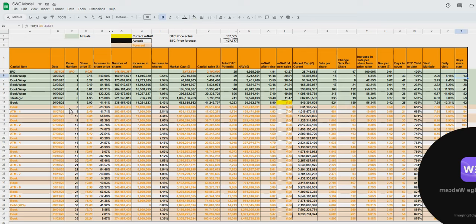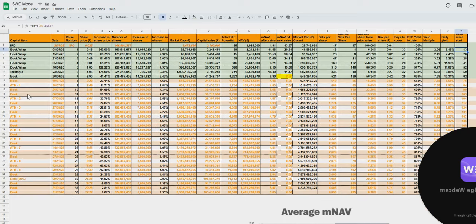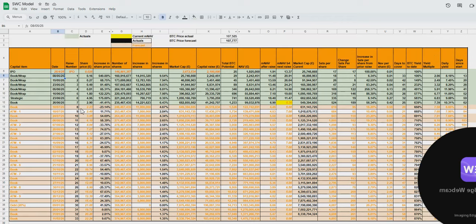Okay, so those are all the columns. What I've done next is model out, based on the historic trend of doing book builds every fortnight or so, those raises, assuming that they continue at the pace they have. And then I've also tried to model in something called the ATM.